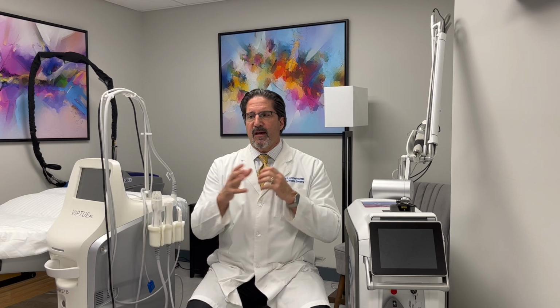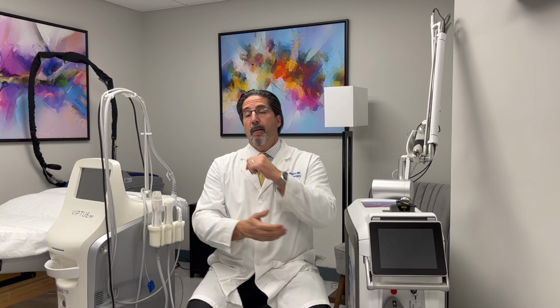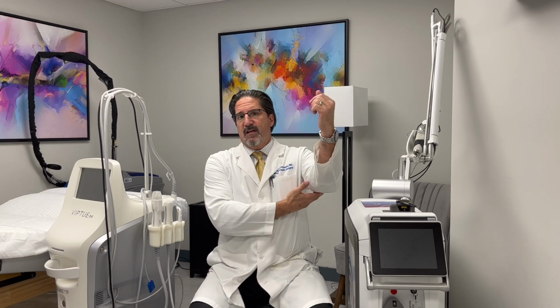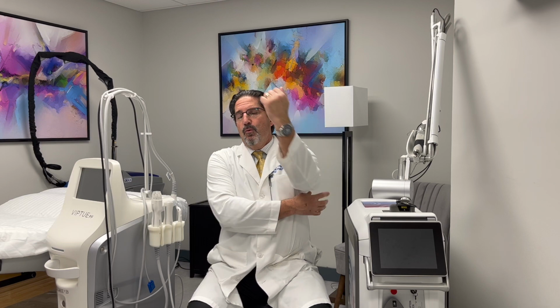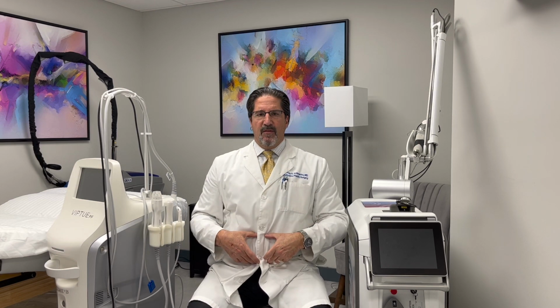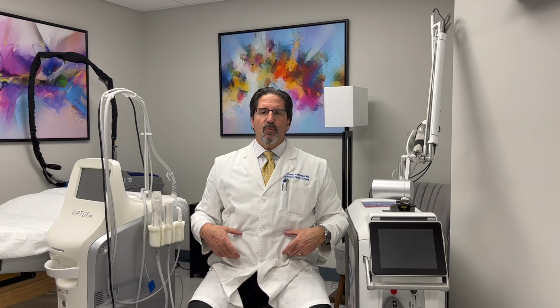Other areas of the body that we're starting to really kind of look at and test right now: back of the arms. We have ladies that come in that have a little bit of extra fat, a little bit of loss of skin tone. We can treat this again non-surgically and minimally invasively. Again, all we would do is put some numbing cream on there. We can do around areas of the belly. We can do like inner thighs where that skin is a little bit crepey.